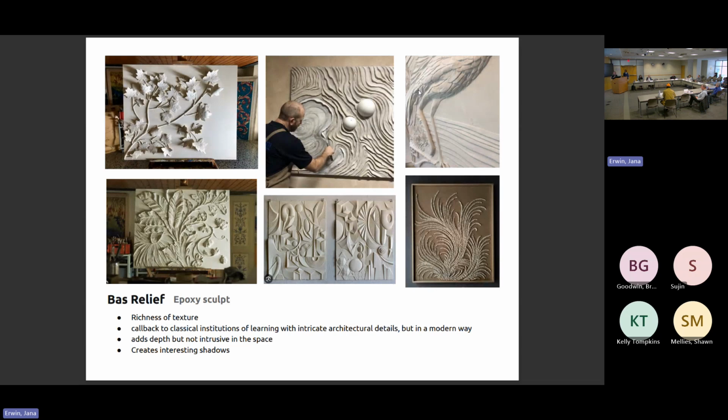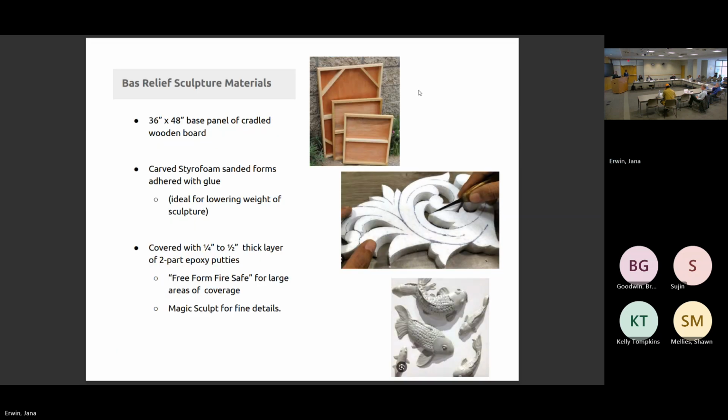And just a reminder of why I went with bas relief. This is a space that's elevated above the fireplace. It can use a little bit of depth, and it creates interesting shadows, and it's reminiscent of these ancient libraries that have these cool marble bas relief structures in them.